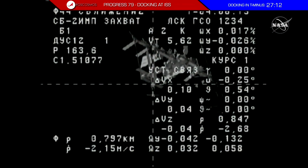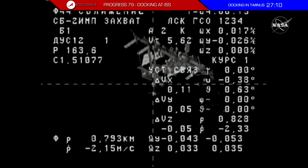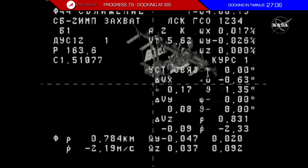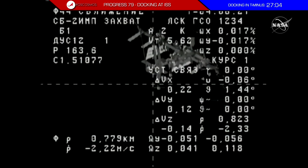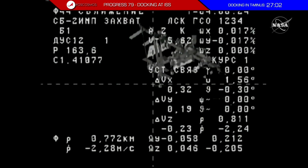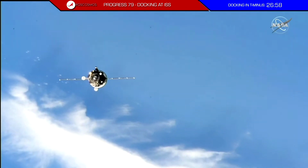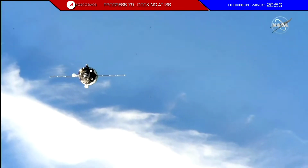And this view of the International Space Station from the external camera on the Progress, less than 1 kilometer from its destination. In fact, about 700 meters away, closing at the expected rate.